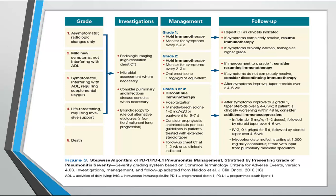Grade 2, you hold the agent, you start them on prednisone, and you monitor the symptoms. And when they return for follow-up, if improved to grade 1, consider resuming immune therapy. So you need to have evidence that in grade 2 they are actually improving before you re-challenge them. Okay, if the symptoms are not completely resolved, consider discontinuing the immune therapy, and after symptoms improve, taper steroids over 4 to 6 weeks.